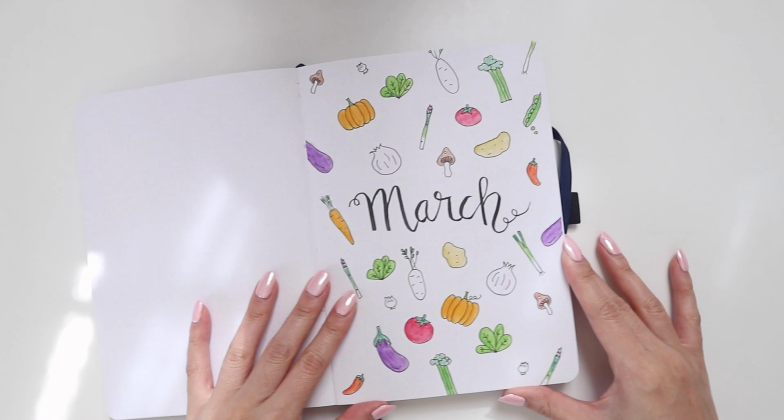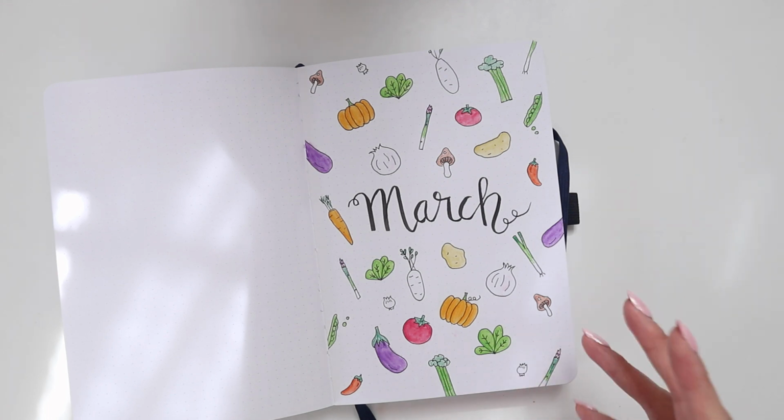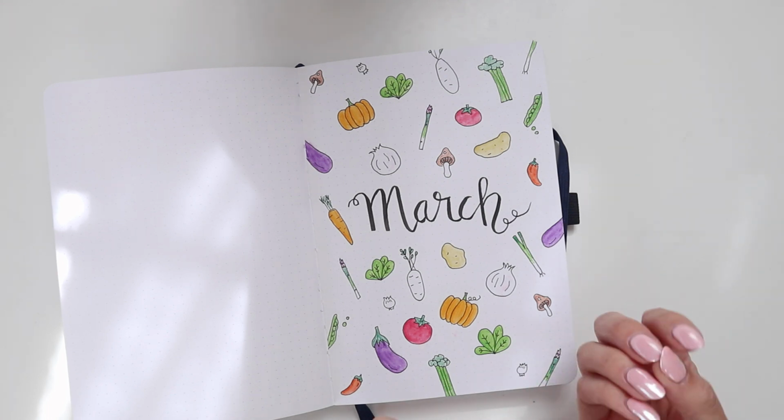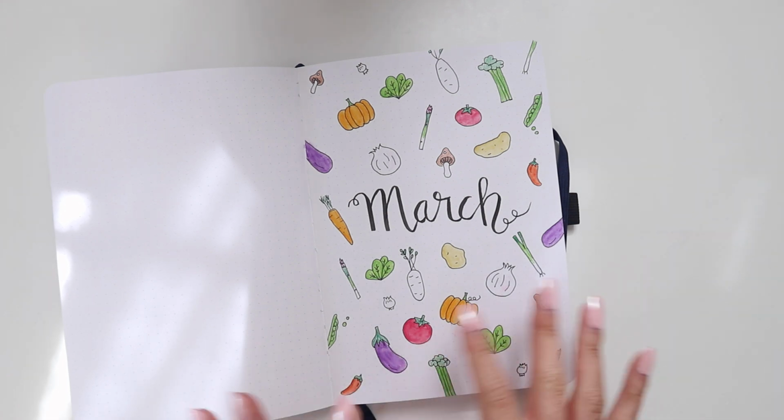So this is the cover for March. I decided to go with a vegetable theme because, as you guys may probably know, picking up from all my previous journaling videos, I've gotten really into gardening now that Tobias and I have our own place. We have not a huge backyard, but a decent amount of space to propagate vegetables and fruits and stuff like that. I've sprouted a ton of seedlings.